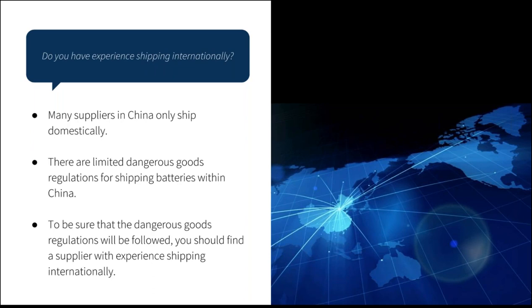I would say the next most important question is, do they have experience shipping internationally? Many suppliers in China only ship domestically, and shipping lithium batteries, whether it be truck within China or truck within the US, is very easy and much less regulated as compared to shipping with air.